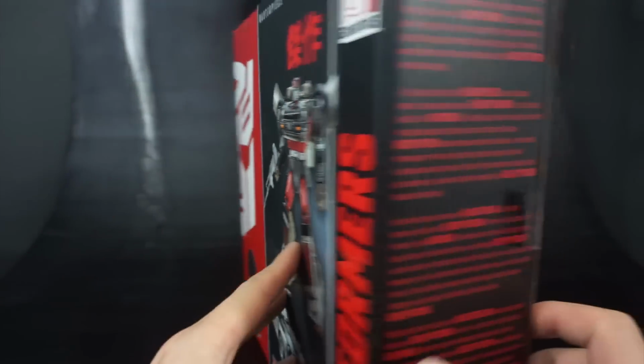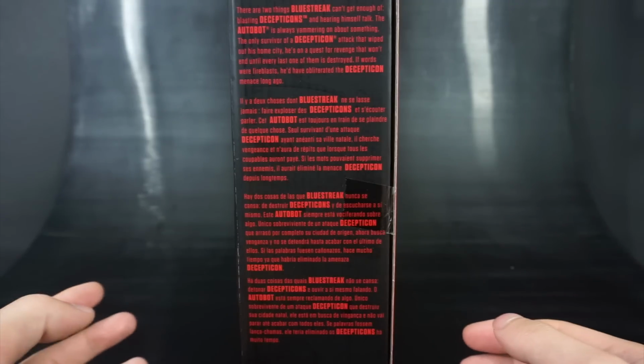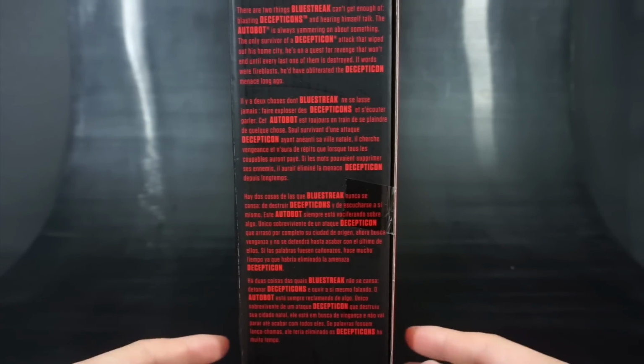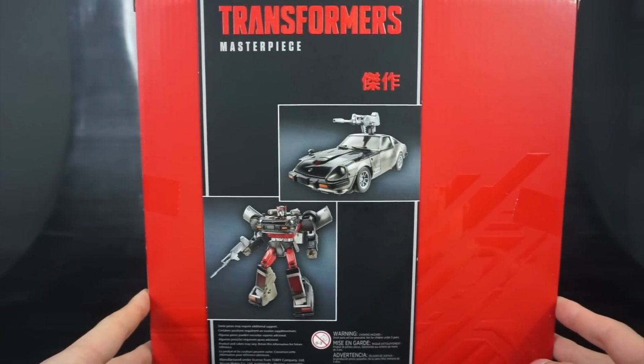Going around to this side, you just get a bunch of story and descriptions in 4 different languages. And it says, there are two things Bluestreak can't get enough of: blasting Decepticons and hearing himself talk. The Autobot is always yammering on about something. The only survivor of a Decepticon attack that wiped out his home city, he's on a quest for revenge that won't end until every last one of them is destroyed. If words were Fire Blast, he'd have obliterated the Decepticon menace long ago. So, pretty cool bio there.